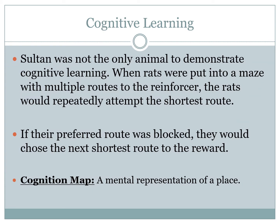Sultan was not the only animal to demonstrate cognitive learning. When rats were put into a maze with multiple routes to the reinforcer, the rats would repeatedly attempt the shortest route. If their preferred route was blocked, they would choose the next shortest route to the reward, which shows learning. They weren't just randomly running through the maze. They knew the shortest route, and if you block that route, then they knew the next shortest route. That shows learning, not just randomly running through something.